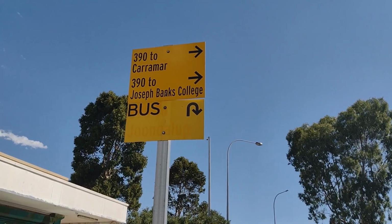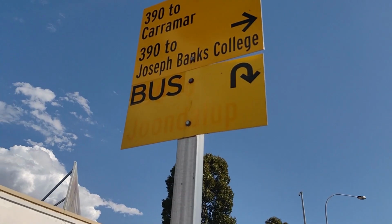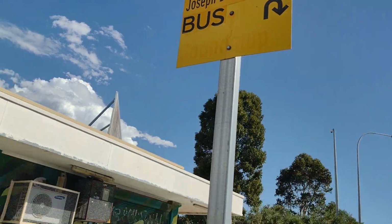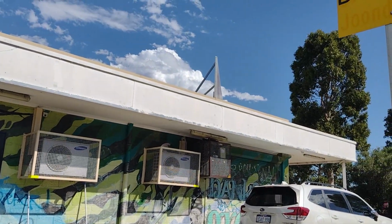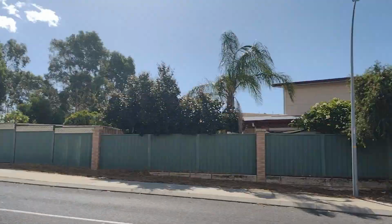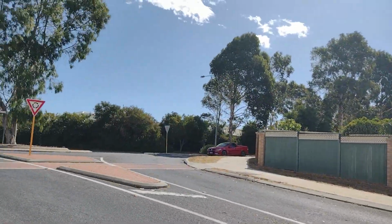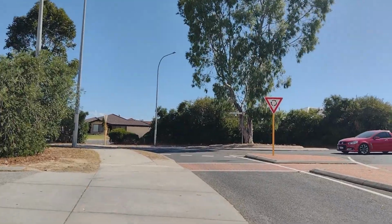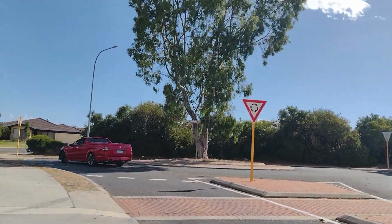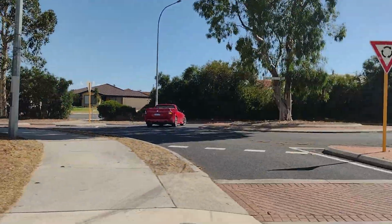And then you can see right underneath, it's actually some old text. It says 390 to Joondalup, if you can see, but it's been rubbed off. So this sign is wrong. I don't know why it's still here, because now all services coming up from here would have to turn right. And then it depends which direction they turn to Joondalup Drive. So Joondalup Drive is actually right there, which is so funny.